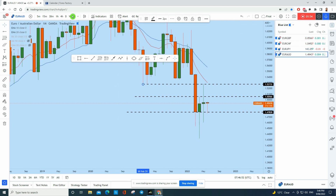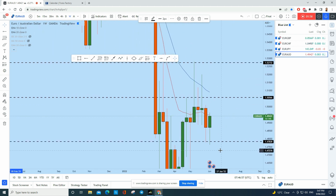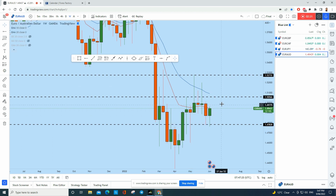Now going to the weekly time frame to see what kind of price action it is creating. On the weekly, the price first came down, broke the previous week's low, and then there was a bullish move. The reason this is a bullish move is because there is a long wick doji here. The price came almost to 50% of this long wick, and exactly from there we see Euro AUD now pushing higher.